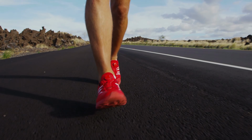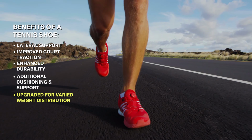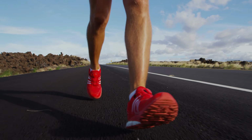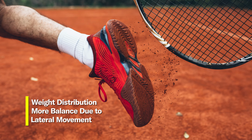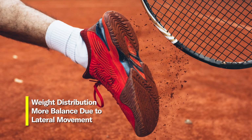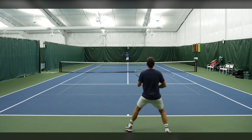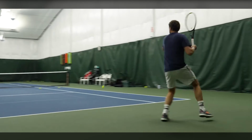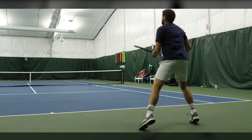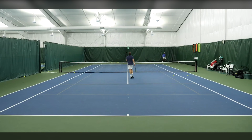Weight distribution. This is big because running shoes are designed for forward motion, prioritizing cushioning and weight distribution for that heel to toe movement. In tennis, weight distribution is more balanced due to lateral movements, making tennis shoes better suited for the sport's unique demands. I know it may seem like a far stretch, but if you're running correctly, there is a heel-toe strike, and we don't find this in tennis unless we're running down for a drop shot. It's more of this lateral movement, as previously discussed.